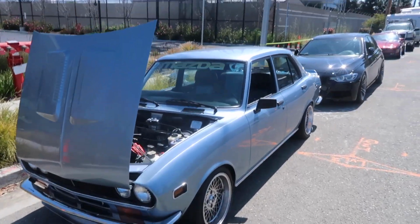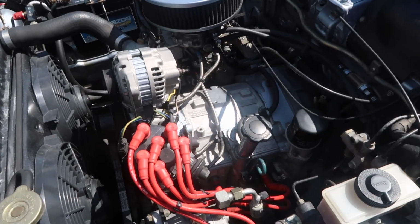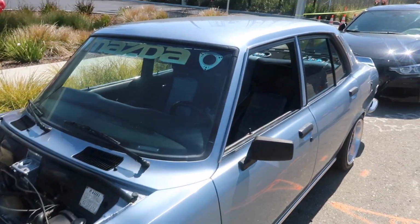And then we approach this Mazda, which I honestly confused for a Datsun, but you guys can see, two rotor. Plain and simple. Like, this car back in the day was all that you needed to get to and from your job.